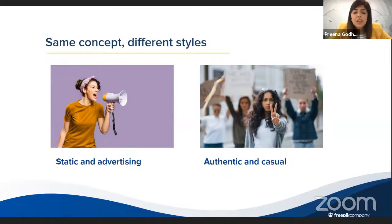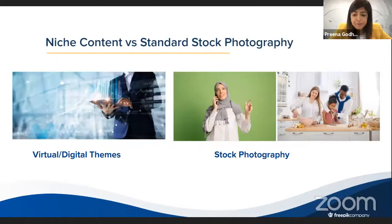We are constantly looking for variety, and both of these examples work really well. It's not that one is better than the other. However, it is true that we have a lot of photos that are done in studio. So preferably, we are looking for more realistic and authentic images and scenarios.